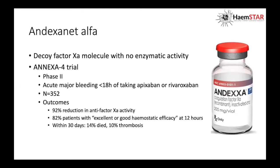Andexanet alfa is a decoy factor 10A molecule with no enzymatic activity that essentially binds the drug and stops it having anti-10A activity. Its efficacy has been looked at in the ANNEXA-4 trial, which was a fairly large phase 2 trial. This did not have a randomized comparator arm. All the patients received the drug. These were patients who were taking apixaban or rivaroxaban and were admitted with acute major bleeding within 18 hours of taking the drug.